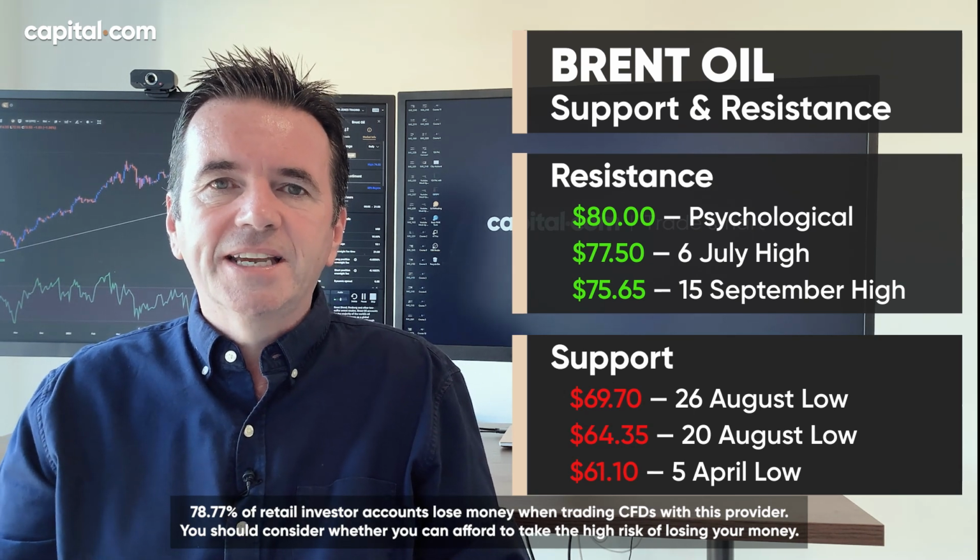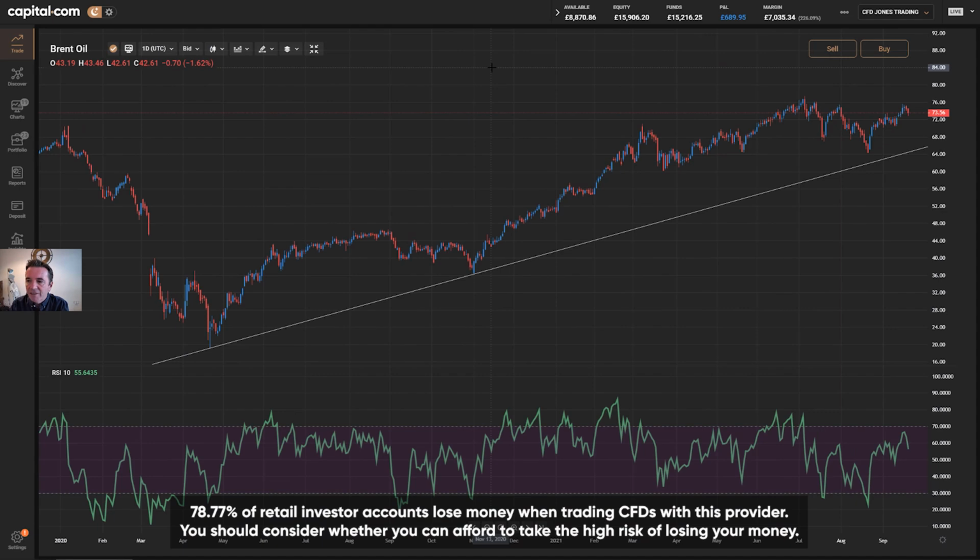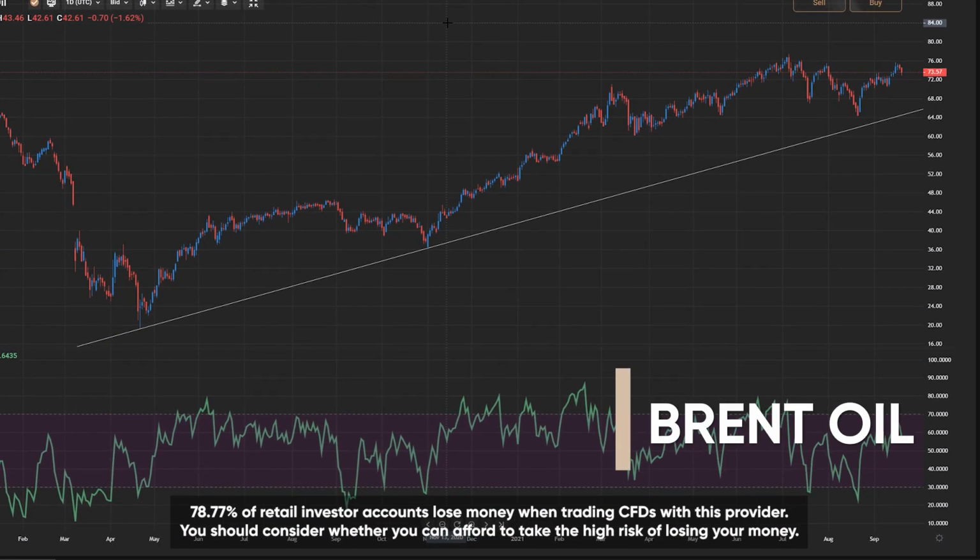But as usual, let's not talk too much about the numbers. Let's have a look at them on the charts, see where we are in the trend for oil and see if there's a trade to do here. So let's start things off. We'll come back to that trend in a second. First of all, let's take a look at the RSI down here.